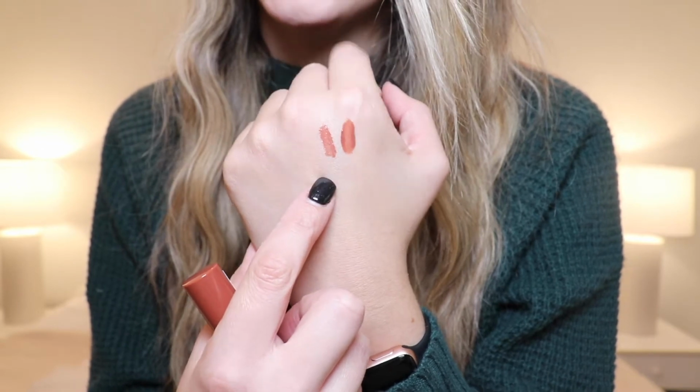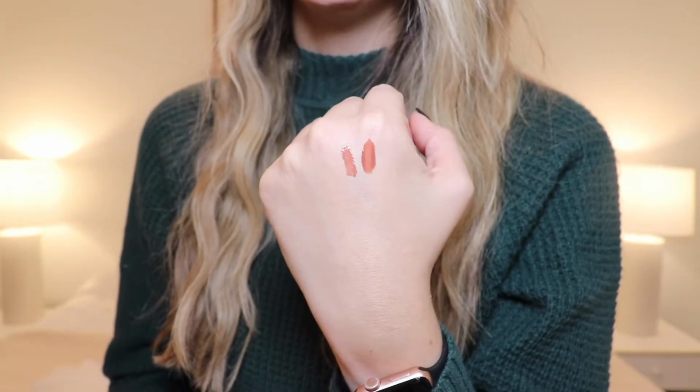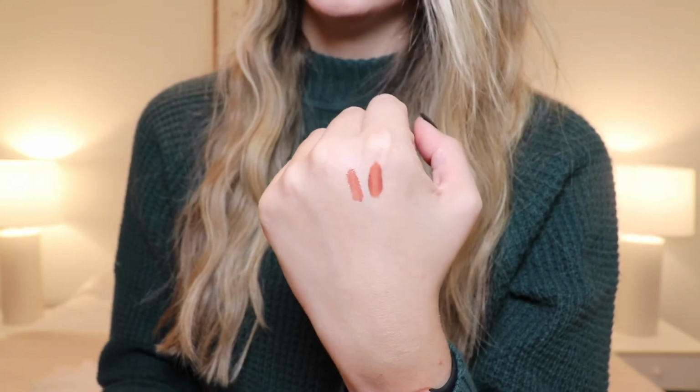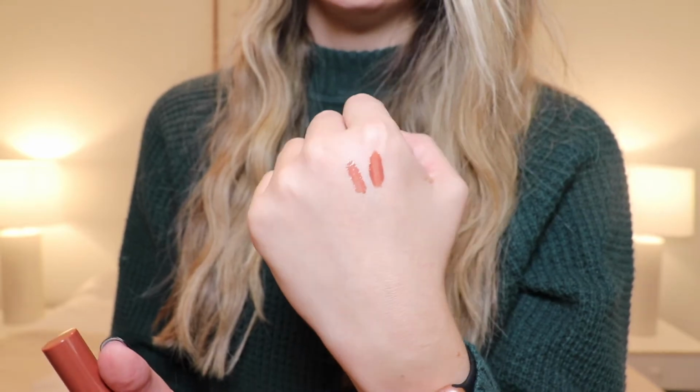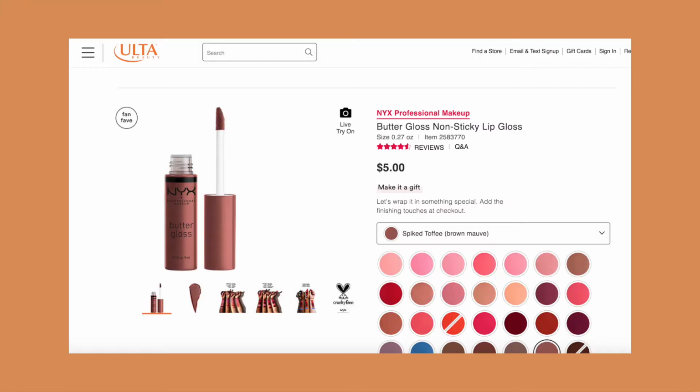The Merit is a little bit more warm toned, but this is the Merit and this is the NYX Spiked Toffee one. So if you're into the Merit color, but maybe don't wanna get the Merit Beauty lip gloss, even though I do recommend it, you could pick up the NYX Spiked Toffee and it's a very similar shade. So I love them both. I'm very happy I found this in October. I wanna go get more butter glosses in different colors and see what else they have that I would enjoy, but I definitely recommend that. It was like $5 and it's not sticky at all. It lasts a decent bit of time and it's super comfortable. It gives you the perfect amount of color. Two different price points you can look at.